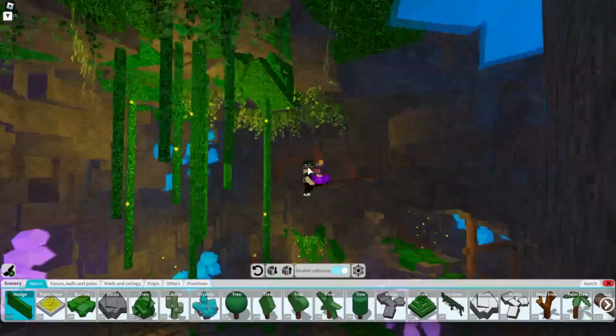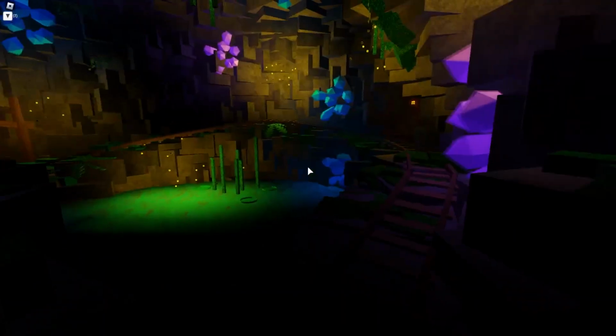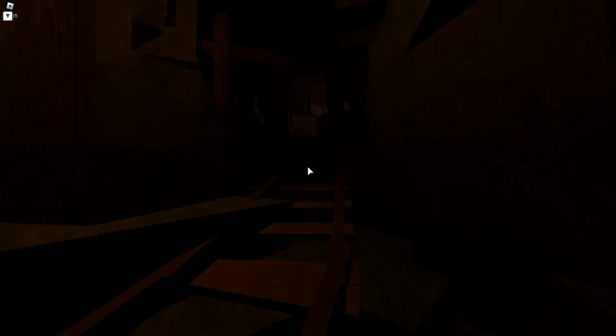Oh, oh, oh my God. Dude, this isn't even a part of the ride or anything. He just built this. Okay. Wow. Dude, this is so cool. Oh my gosh. This is deep too. Oh my gosh. Look at all these little things around here.